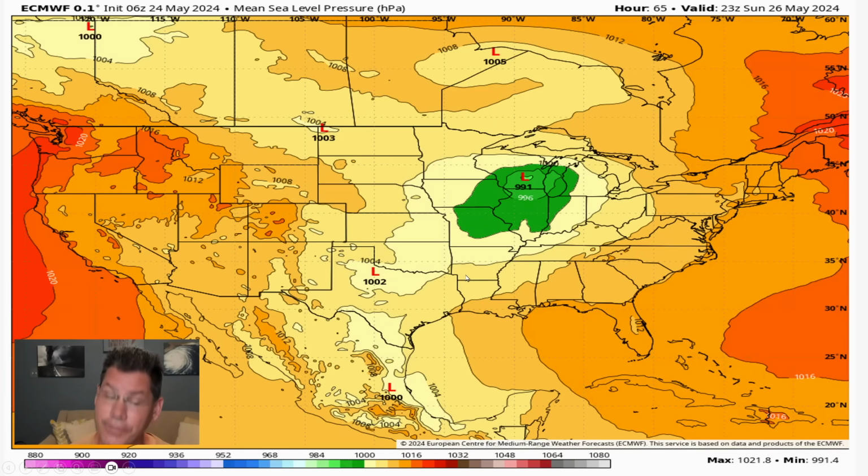But it doesn't end there, folks. This pattern is crazy active. And going into Sunday, I know this is Memorial Week, and a lot of people have big plans with family and outdoor activities, but you're going to have to be on high alert for supercell development and severe storms.